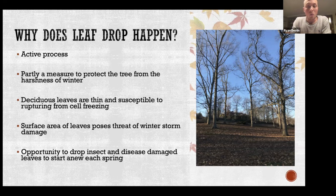All these things can lead to breakage during big storms in the winter, which is not advantageous for the survival of the plant. We saw this past October with a rare snowstorm that we had, and we had quite a bit of damage in our small trees and shrubs, a lot of branches breaking, and that was because the leaves had not fallen from a lot of our trees and shrubs at that point. So that's kind of what happens when we have those rare snowstorms early in the season.